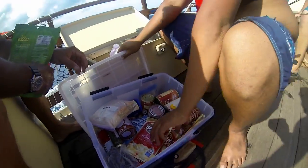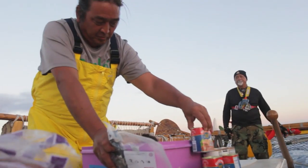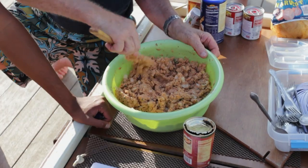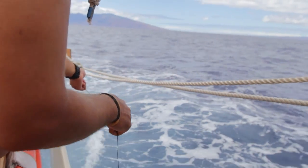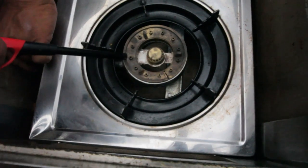Our foods can come out of dehydrated packets, canned fruits or vegetables. We do tofu, rice and beans, noodles, and then if we catch a fish on board, that's always exciting. Then the whole menu changes.